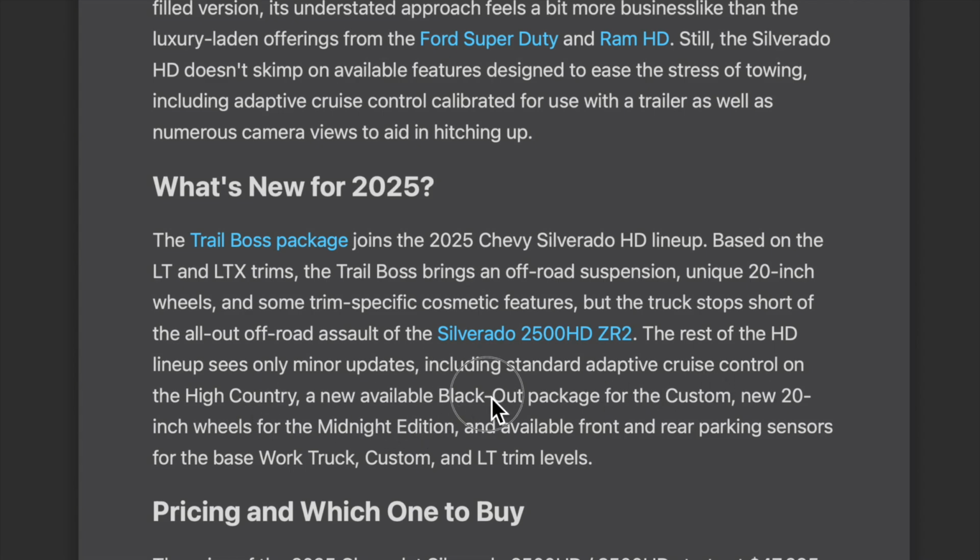The rest of the HD lineup sees only minor updates, including standard adaptive cruise control on the High Country, a new available blackout package, so we're going to be building this truck today for the custom, new 20-inch wheel design, which is kind of an upset because it's the exact same wheel all the way down to the custom blackout package to the High Country. So I'm not sure why they did not give the High Country a unique wheel, because it's a way more expensive truck, actually, not just a little bit more, but way more expensive truck. And available front and rear parking sensors for the base, custom, and the LT trims.